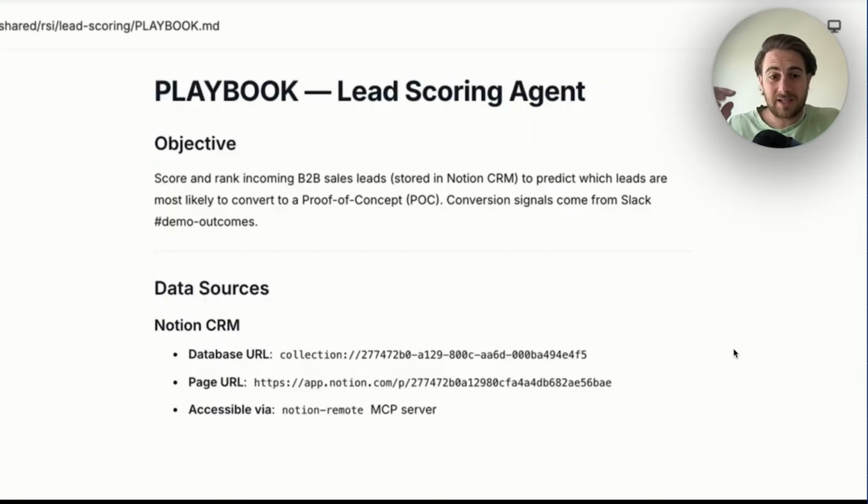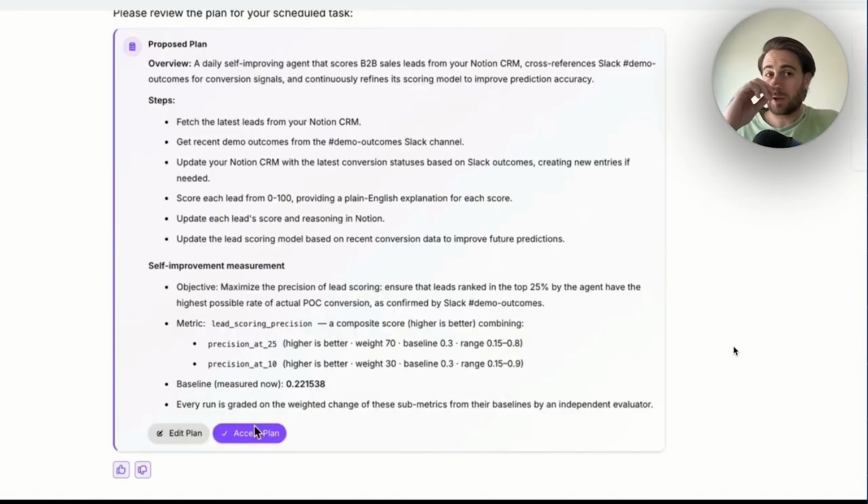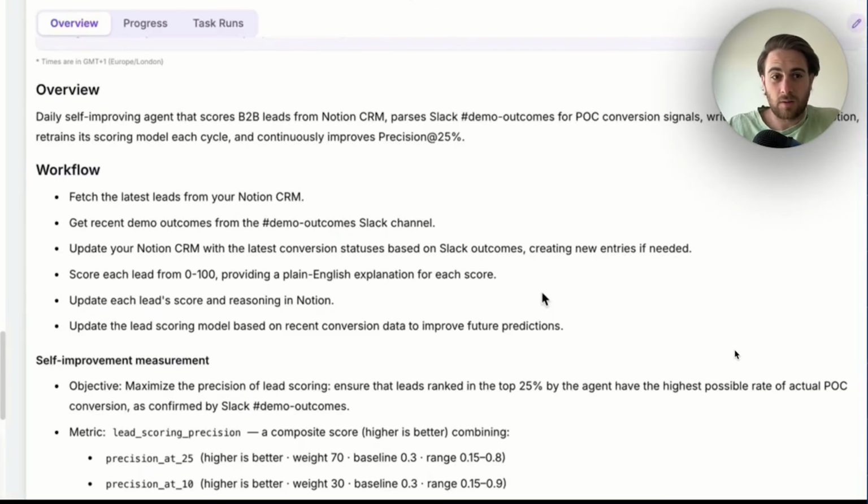Now, the first thing that this does is similar to what we saw before. This actually goes through and shows us how it's going to access it, what it needs to connect to, where the data is going to come from, what the actual objective is, and what the playbook is. Then it actually shows us what its scoring rubric is going to be here, which is pretty awesome. It goes through feature, max points, and the different notes. And then this creates this proposed plan, which has the overview, the steps, and the self-improving measure. Again, we could go through it and edit this, or we could accept this. And then once we do, this is going to go through and build out this dashboard right here that we're going to be able to look at.